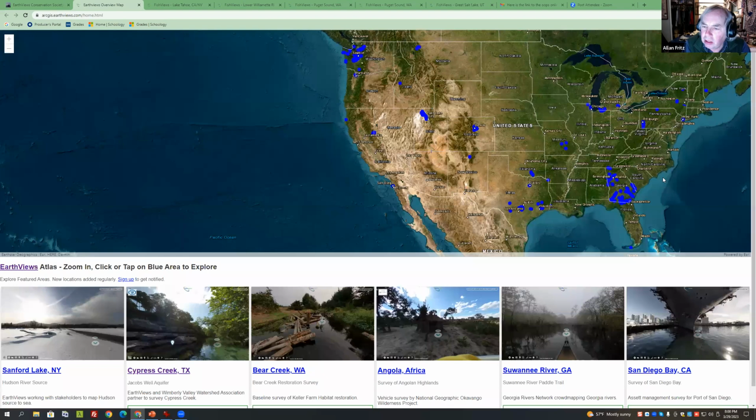Comprehensive level, which would be the photographic surface level imagery. That's incredibly comprehensive. That takes you there. It's an immersive map. There's a level of effort that's needed to get that kind of information.